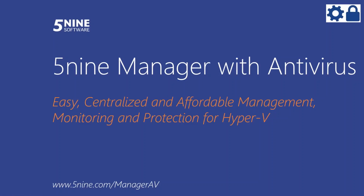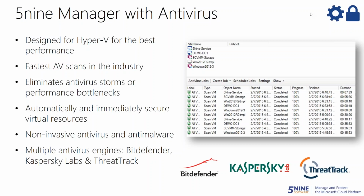Now, what I've shown you now is the core Five9 Manager product. However, we do have our advanced version that includes Agentless antivirus. What we've tried to do here is essentially take the logic from our security product that gives you the ability to not have to install agents in every VM and integrate this with Five9 Manager. Now what this means is you have the option of using antivirus from Bitdefender, Kaspersky Lab, or ThreatTrack, and we've basically taken these antivirus engines and optimized them for Hyper-V.